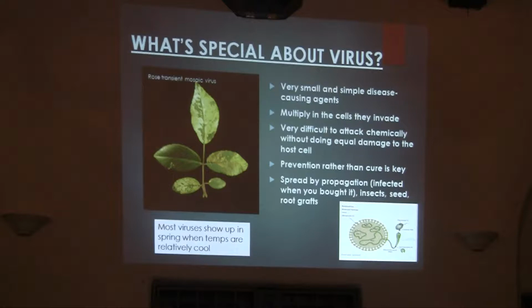Because they're small and simple, they're hard to control. They get inside the cells that they invade. And like cancer in humans, if you treat the problem, you do damage to the good cells. That's why viruses in plants are hard to control. We don't do it now, because if we give a product that could kill the virus, it's going to hurt the plant even worse. So the best practice recommendation now, if you have virus in a rose, is preventing it and eliminating it, because curing it is not possible right now.